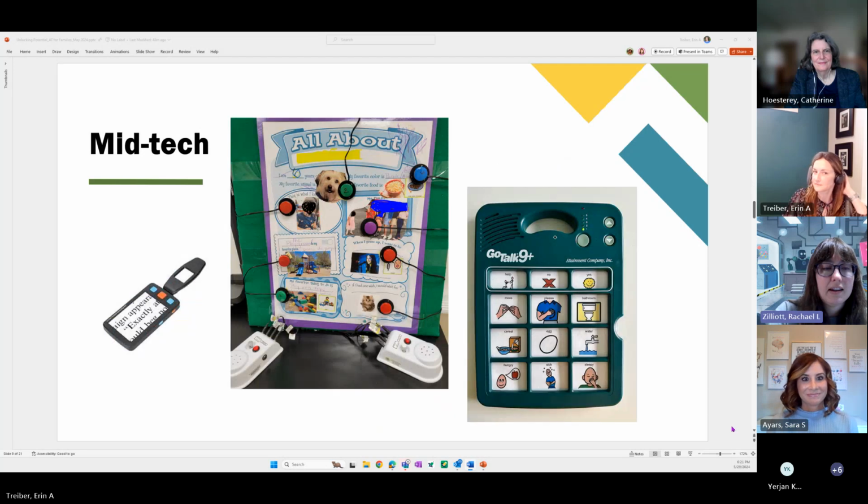And then we have mid tech. Mid-tech are devices that are usually digital and may require batteries or another power source. So here we have a digital magnifier on that far left. Then we have some switches, and then we have a device on that far right called a GoTalk. The one in the middle and the one on the far right are used to support communication. And so you might see a student using any of those to help support their learning and be able to participate in the content and curriculum.